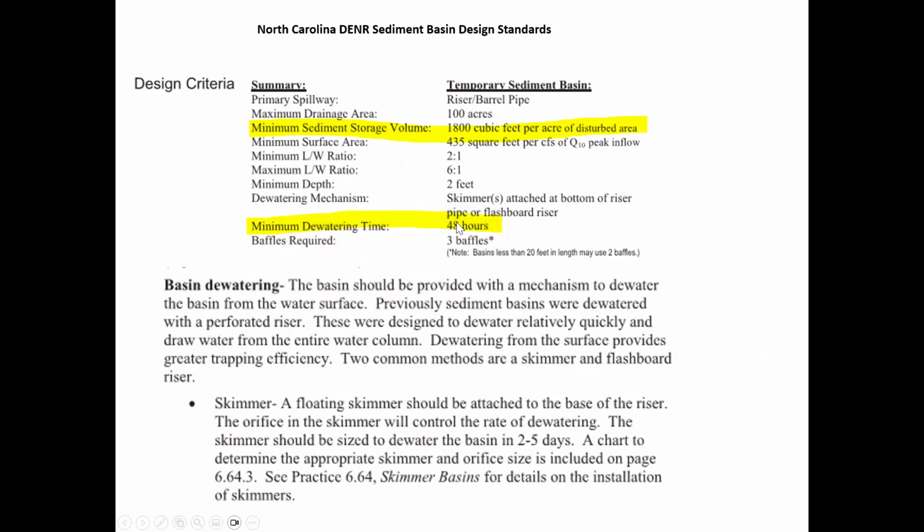And then they have a minimum dewatering time of 48 hours. And typically, the basin has to dewater from the surface. And then if you're using a skimmer, here's where they state it's going to be a 2 to 5 day time. So you're establishing your volume of 1,800 cubic feet per disturbed acre, and then that 2 to 5 day time.